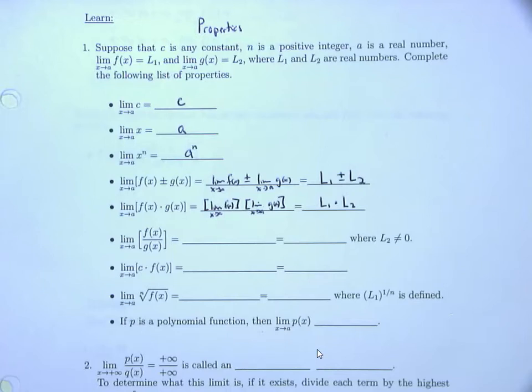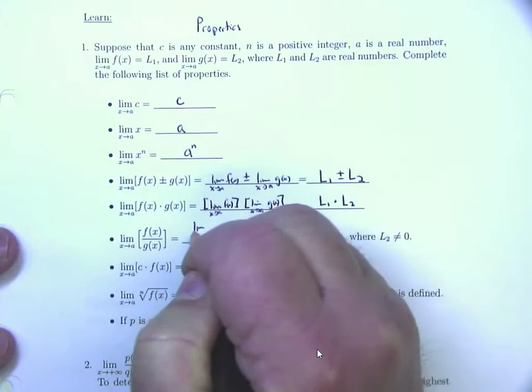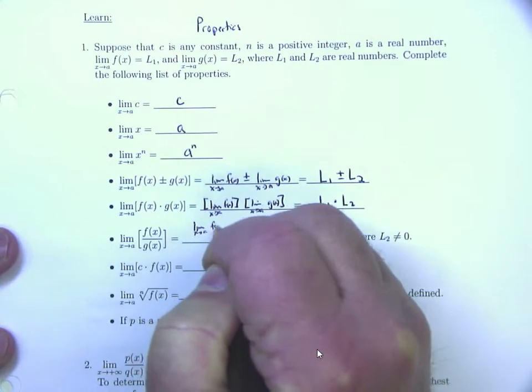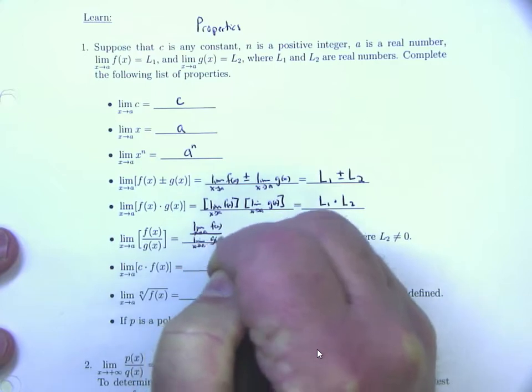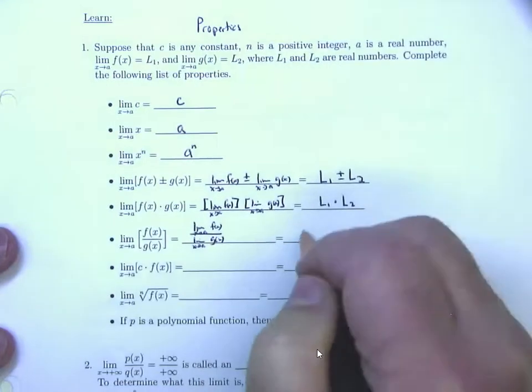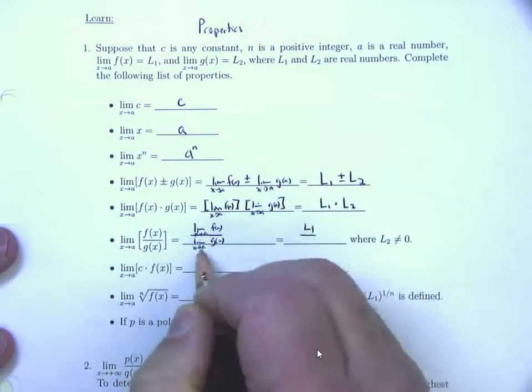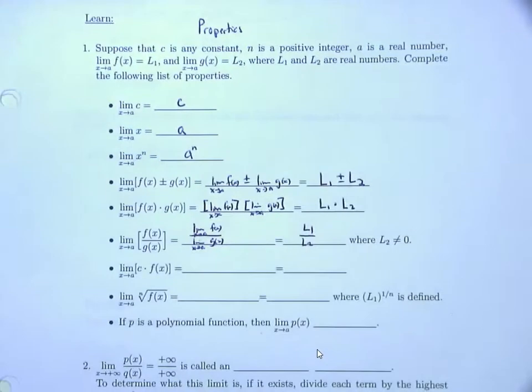And the same idea when it comes to division. If I got the limit as x approaches a of f of x divided by g of x, that's the same thing as the limit as x approaches a of f of x divided by the limit as x approaches a of g of x. Which, since the limit as x approaches a of f of x is equal to L1, and the limit as x approaches a of g of x is L2, you're going to get the resultant L1 divided by L2, provided L2 is not 0, because you can't divide by 0.